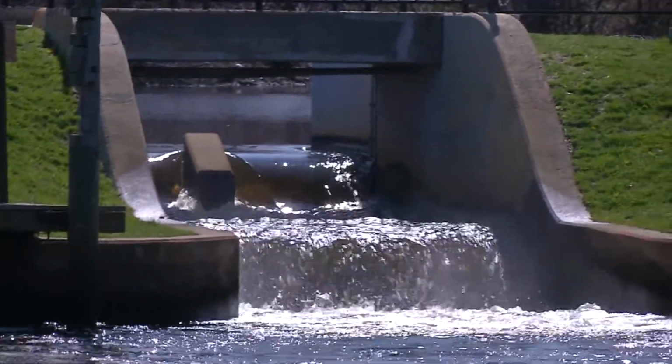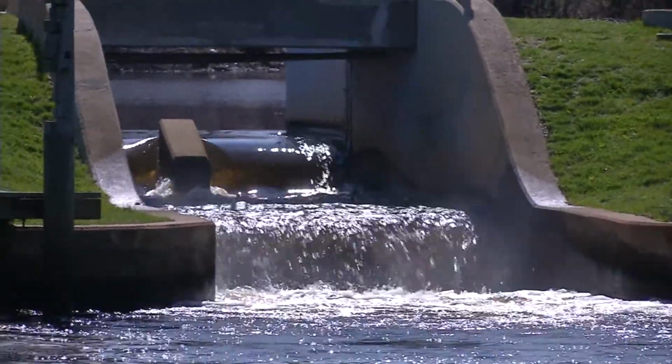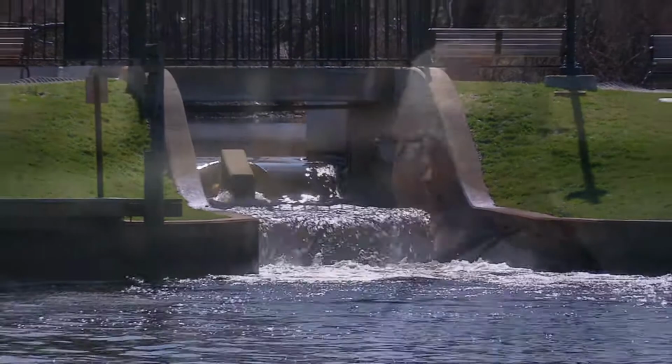Some of us were concerned that the fish would still come back to the North Spillway, stack up there, and not know what they were supposed to do. That doesn't appear to have happened. There may be some fish right here behind me, but not all of the schools of fish are there. They're going through quite successfully.